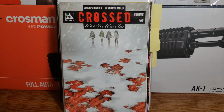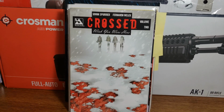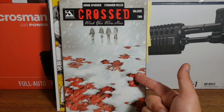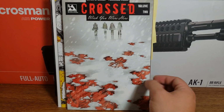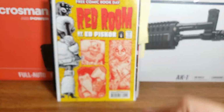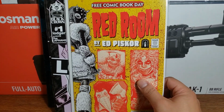Continuing. Okay, the last stop for me was Mighty Comics down on the east side of town, kind of getting close to where you'll start to see deer and foxes running around and stuff. The trade paperback that I was missing of Crossed, Wish You Were Here, Volume 2. So I splurged. This was new, but I think it was like 10% off the American cover price and no tax or something like that. Pretty cool. Another copy of Red Room, Free Comic Book Day edition by Ed Piskor.